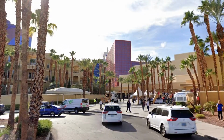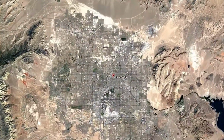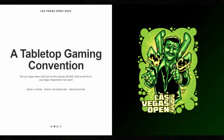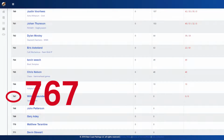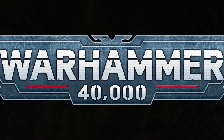On January 28, 2022, over 1,000 wargamers would enter the Rio Convention Center in Las Vegas, Nevada. They would be participating in a tabletop wargaming convention known as the Las Vegas Open, or LVO. The largest event there, at over 700 players, was the championship tournament. The game is Warhammer 40,000.